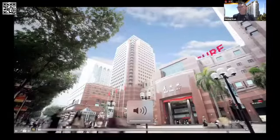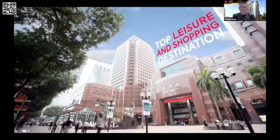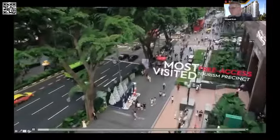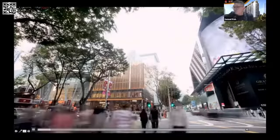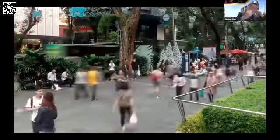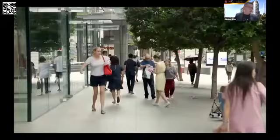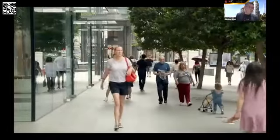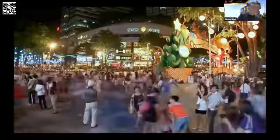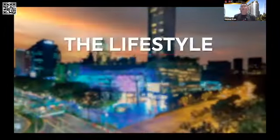Orchard Road holds a special place in the hearts of many Singaporeans. Beyond its iconic status as a world-class shopping precinct, Orchard Road is a place where friends and families gather to enjoy quality time together. To ensure its continued vibrancy, government agencies have engaged stakeholders and the public to envision the next phase of Orchard Road's evolution. There are two key thrusts in the future plans for Orchard Road: the lifestyle destination and bring back the orchard.